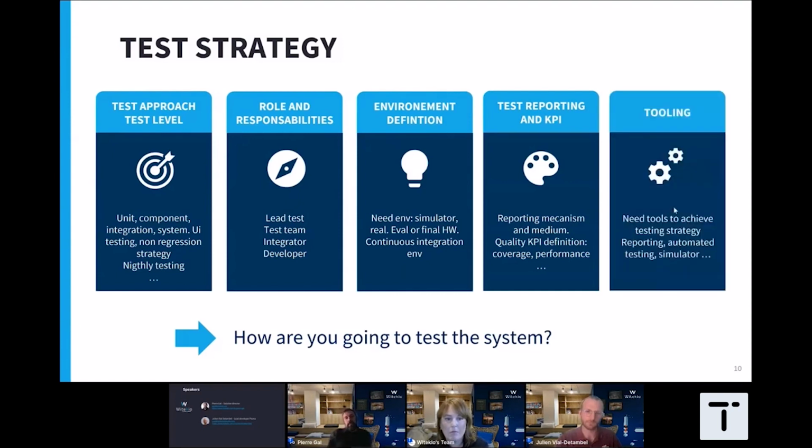So defining the global test reporting and the KPI you want to follow up is also something important in your test strategy. And at the end, you will have to define the correct tools to use to achieve this test strategy. So do you need automated testing tools? What kind of simulator do you want to use? All the tools you need for achieving this product quality are in fact key in your global test strategy.